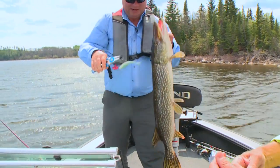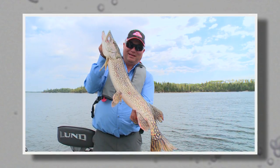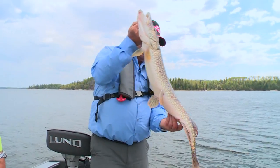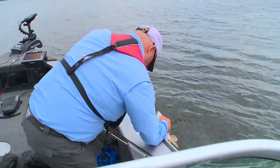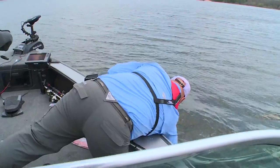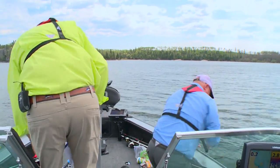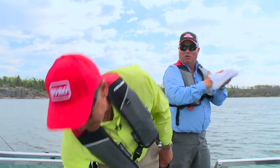There we go. Cool. Wayne, get a picture of me with this before I release it. There we go. Cool. Okay, let's get this fish back in the water here. That's a long fish, Bob. Yep. Whoa. They always do that. They always play possum for just a second. Have a towel. And they slap the water.